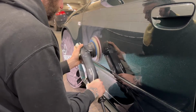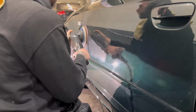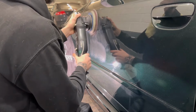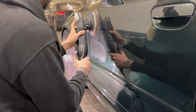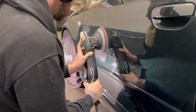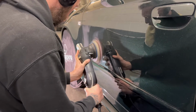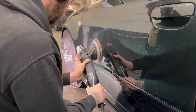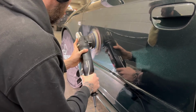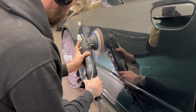So I thought this would be a great opportunity to explain to you guys what exactly it is that we're doing and what we're looking for when we're doing our paint correction stages on the car. Now, if you've watched other detailing videos, you'll see some people like to complete their machine set and then check around with an inspection lamp for any remaining defects. Personally, I don't really get that method of correction.